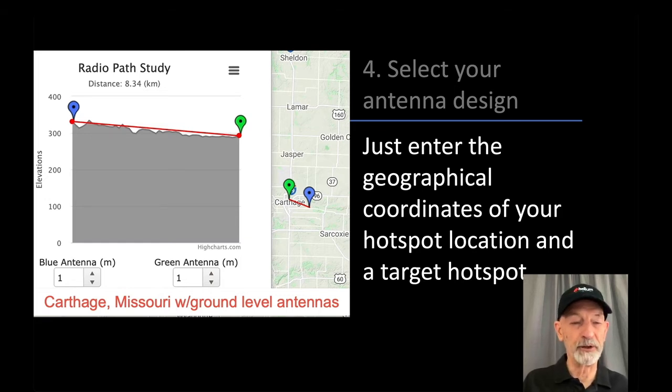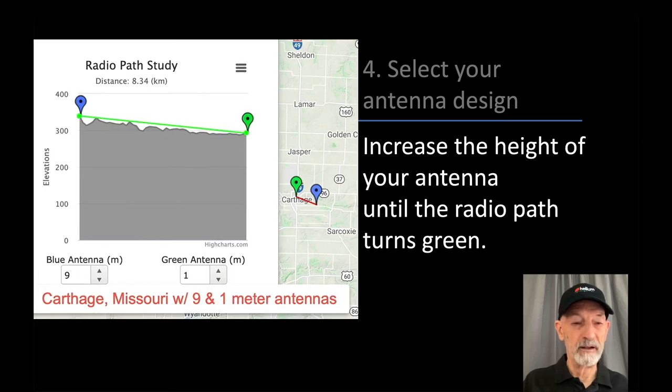However, they also enable you to increase the antenna height. So you can see here on the bottom left, if you increase that antenna height to 9 meters, all of a sudden that RF line of sight line turns green, indicating that there are no longer any obstructions. So you should be able to see from this location, if you have a 9-meter antenna, hotspots in Carthage, Missouri, at least around this location that you put the coordinates in for.